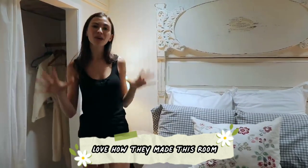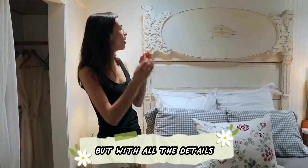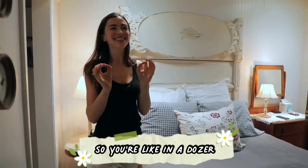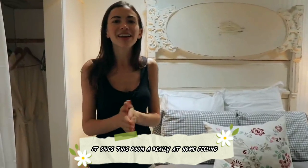I love how they made this room because it's a small room, but with all the details, like everything is really light, so it adds space and everything is super nice. So you're like in a doll's room. It gives this room a really at-home feeling.